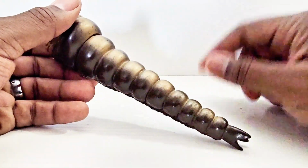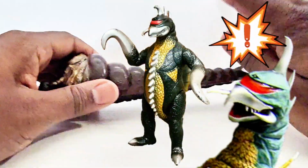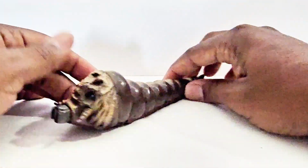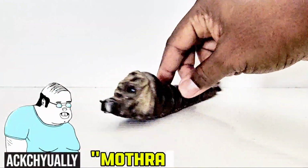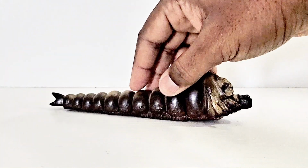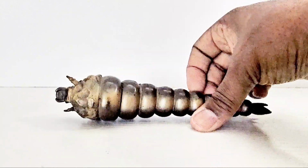The sculpting and the colors are really beautiful, considering when you compare them to things like Gigan of that era, that was really awkwardly sculpted. This is, I believe, based on the Godzilla vs. Mothra larva, although I could be wrong. Checking out its colors and its turnaround. Look at this thing, it's beautiful. So let's take a look at the back side.